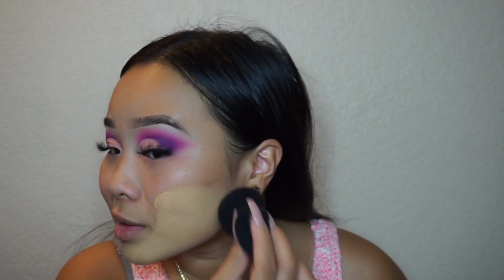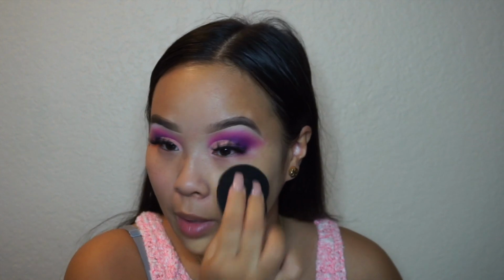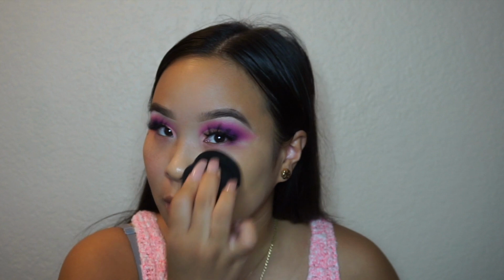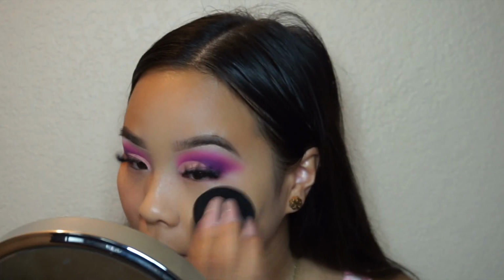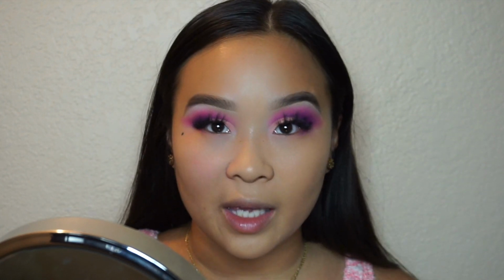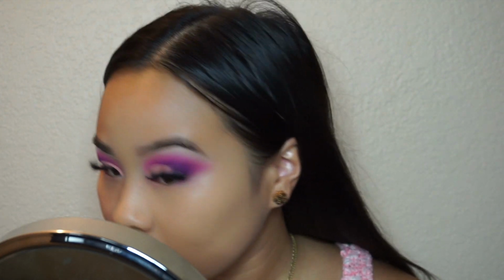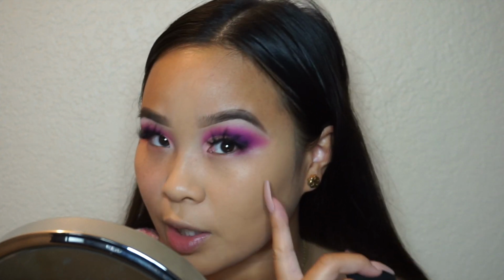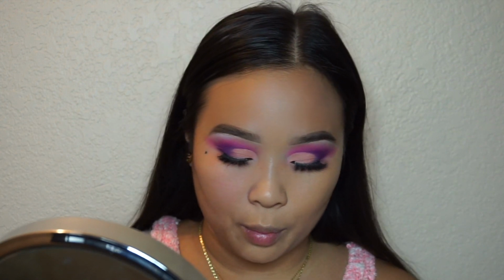So far it looks like really good coverage, and this is one pump so far, keep in mind. I thought there was a smell to it. It's really skin-like. Foundation, no foundation. It's definitely medium coverage. You can still see a little bit of my freckles right here. So one pump covered half my face. I'll do one more pump.